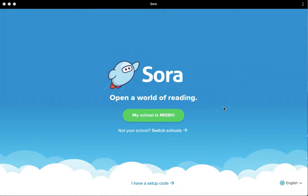Sora is the student version of Overdrive, which is probably the biggest ebook platform used by schools, universities, and public libraries in the world. Overdrive has an amazing catalog, and most people are familiar with it from their public library systems, which often encourage the use of an app like Libby to access ebooks, audiobooks, and sometimes even video files. For us, Sora made a lot of sense because you don't have to connect it to a separate account, and it's incredibly safe for students of all ages.